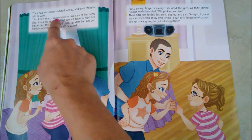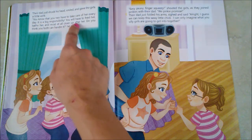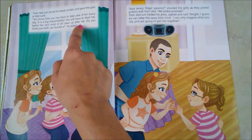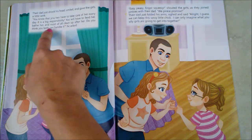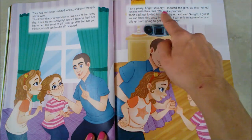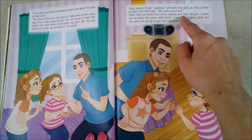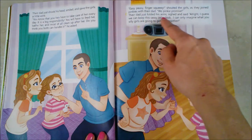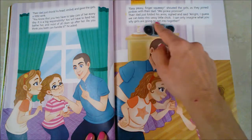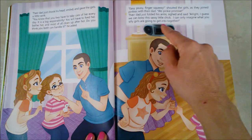"You know that you two have to take care of her every day. It is a big responsibility. You will have to feed her, bathe her, and most of all, clean up after her. Do you think you both can handle it?" he asked. "Easy peasy, finger squeezy," shouted the girls as they joined pinkies with their dad. "We pinky promise." Their dad just folded his arms, sighed, and said, "All right, I guess we can keep this sassy little chick. I can only imagine what you silly girls are going to get into together."